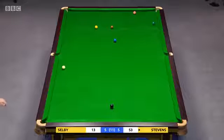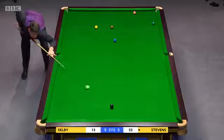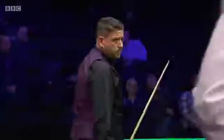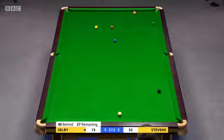Matthew Stevens, over the last couple of frames, has really deserved this win. A puff of the cheeks. He can feel delighted with himself. It doesn't matter how you start the match, it's how you finish. Matthew Stevens, 6. Desperation now for Mark Selby. He's got to continue, but surely too many points to claw back.